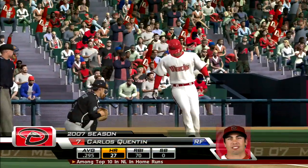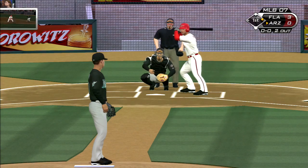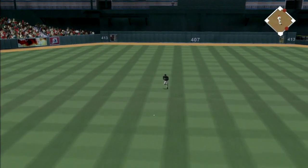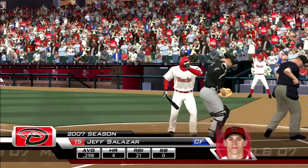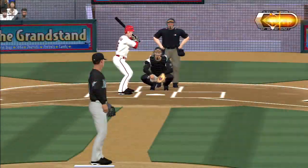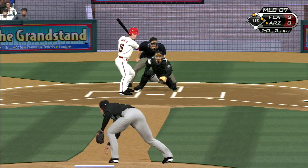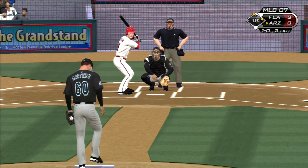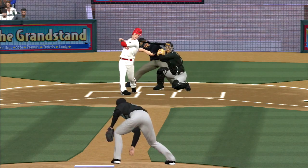Carlos Quentin will step in among the National League leaders in home runs, as you see. Now a swing and a hard hit ball back through the box. And that'll get through into center field for a base hit. Jeff Salazar will take his first cuts of the ball game here. And a fastball just misses for ball 1. Swing and a miss, 1-1.